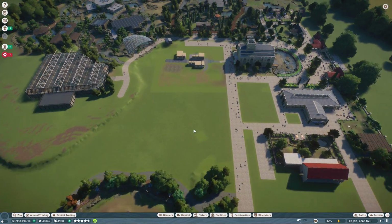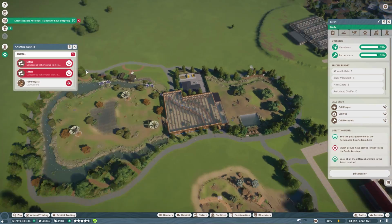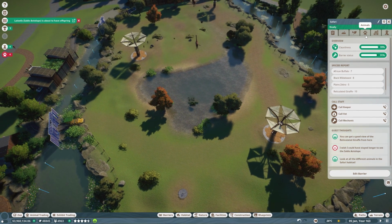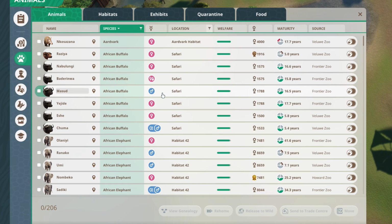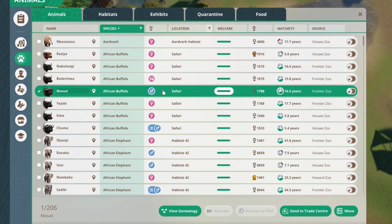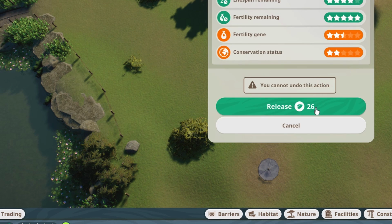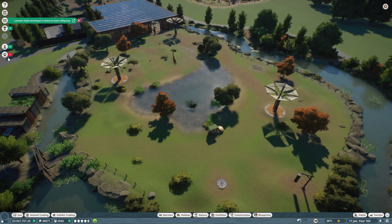But first we have to manage it as well. And we have some dangerous fighting going on in the safari. That's not good. Let's see. I think it's the African buffalo that is fighting. That's not good. So I'm gonna release you to the wild. And that will be fixed.